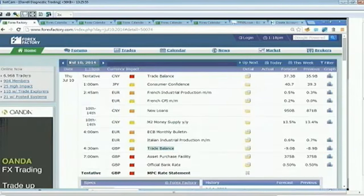Let's see, one report was pretty big. Again, it was with manufacturing production, that the report seems to be consistently larger. So we'll just want to remember that for future scenarios. When manufacturing production, industrial production, and trade balance happen at the same time, we usually get about 40, 50 pips.